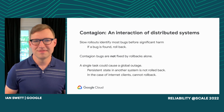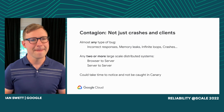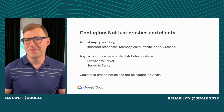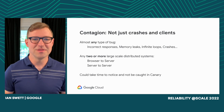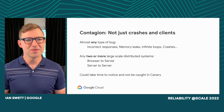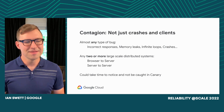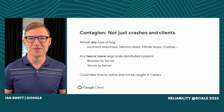In the case of internet clients, you really have no control over the browsers out there and what they cache and what they don't. It's also not just crashes, and it's not just clients that can cause this. It can be almost any type of bug. It could be incorrect HTTP responses. It could be a memory leak, infinite loops. All these sorts of bugs each have different properties to make them better or worse to debug. Really, any 2 or more large-scale distributed systems are required, and they can be almost of any type. And sometimes it could take a very long time to actually notice and not be caught in canary. So crashes are very easy to identify, but incorrect responses are much harder to identify.